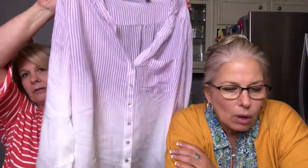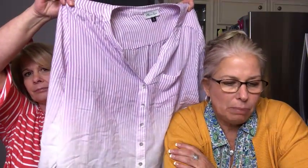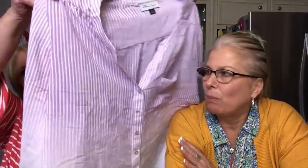So the first top I got is by Meera Lane. What is the price of this and the name of it? Meera Lane Amelia long sleeve tie front shirt in pink and white, but it's actually purple, like an ombre. I don't know why they call it pink and white. It's very lightweight. When I pulled it out, I'm like, this is so cool.